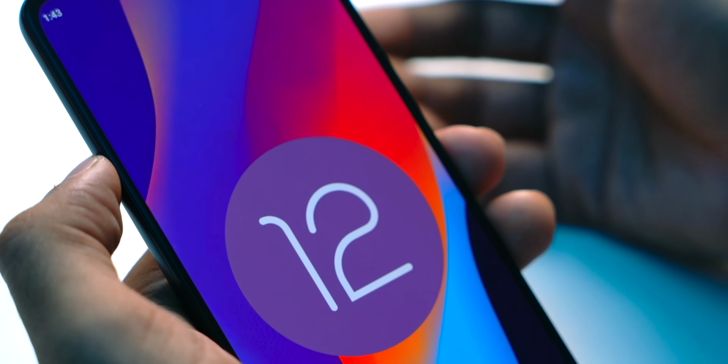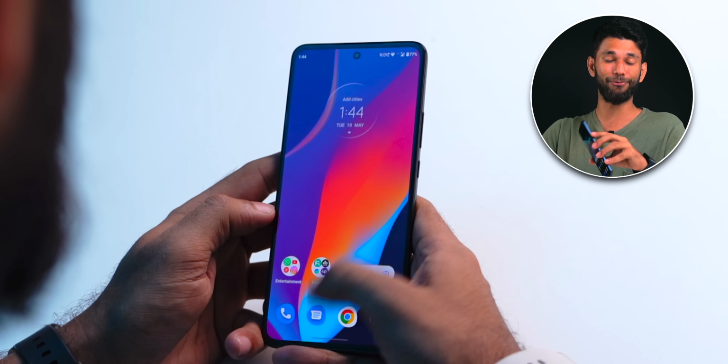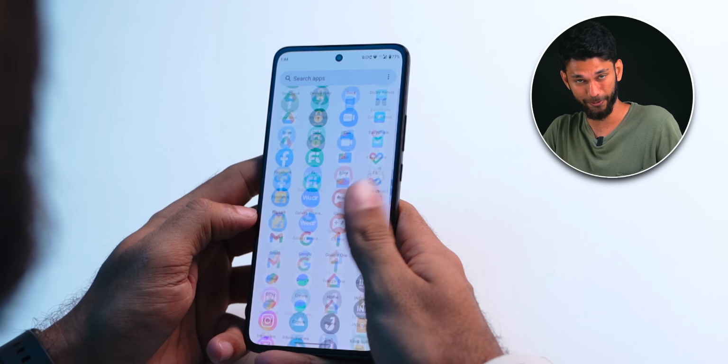Now you get Android 12 right out of the box, and I'm not going to lie, this is probably the smoothest Android 12 phone I have ever tried in this price range.